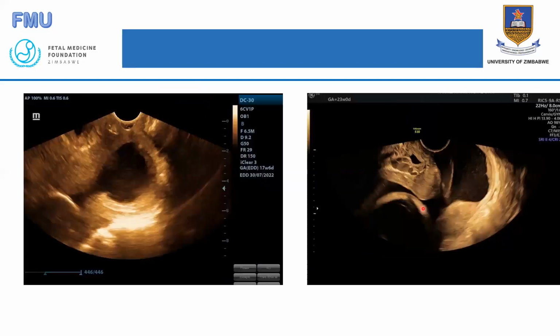Then these images are just showing an open cervix with bulging membranes. So again, it's very critical that at the anomaly scan, you make an effort to assess the cervix transvaginally, especially. Because most of the patients that we see who have open cervix and bulging membranes, they would have had an anomaly scan somewhere, and the one that performed the scan failed to perform a transvaginal scan to pick up such instances of cervical shortening and also cervical incompetencies.